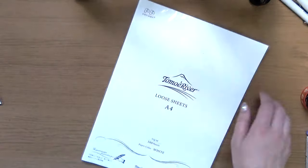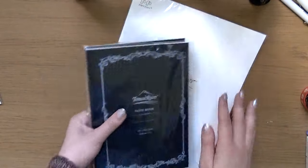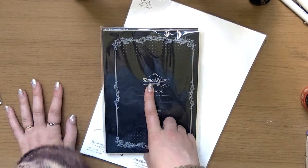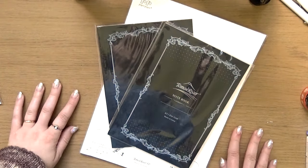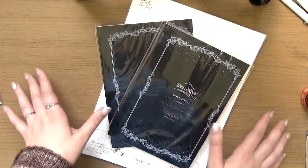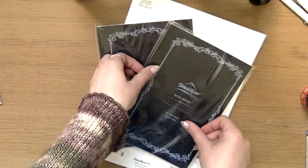So this is something I had on my wish list of I absolutely have to try and find while I'm in Japan. And I found loads of it. So this is Tomoe River paper, which is a really special paper that's made in Japan. And it is famous for being absolutely beautiful to write on with fountain pens. If you've seen my sketchbook videos, you know that I love drawing with fountain pens a lot. That's also why I picked up all those inks as well.